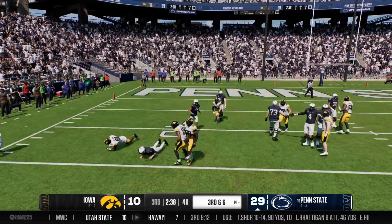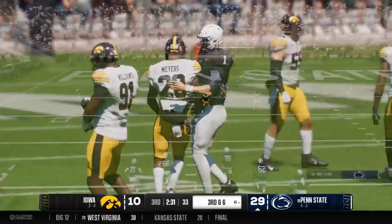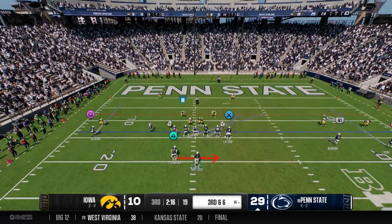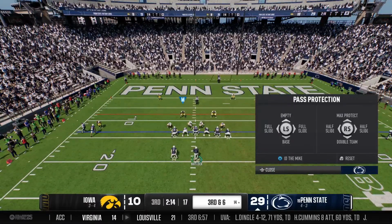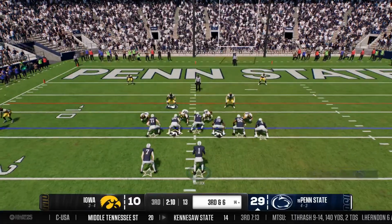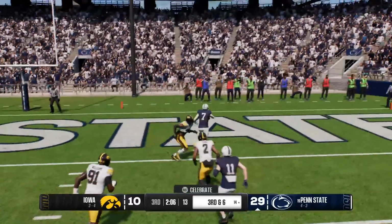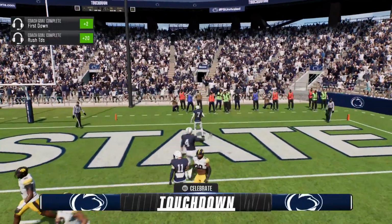on the next down. And not even a chance to pitch it as he is slammed down in the backfield. Boy, they'd love to pick up this conversion and go to work with a 1st and goal. To the ground with the back. Got enough space. Touchdown.